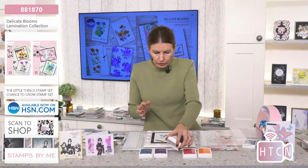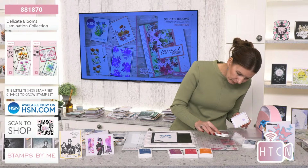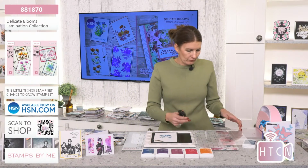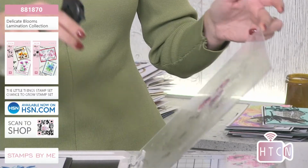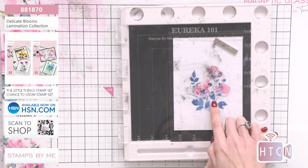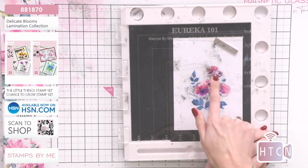That's not a different enough colour, so I want you to see the difference. So let's go darker. And then spray with water. Then when you come to place it down, can you see how the flowers are going to sit? And then push. Push, push, push, push, push.